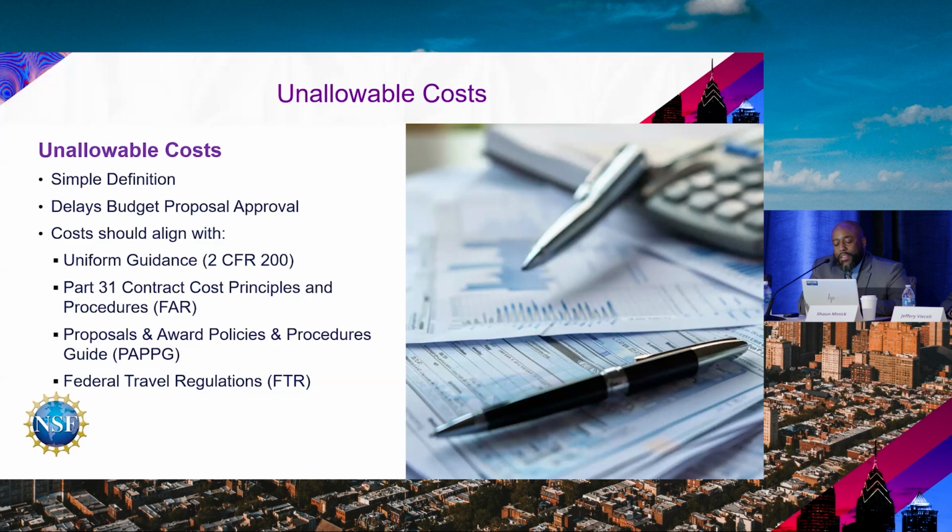The call should align with a few key documents, and I'm sorry, Gene and Jeff, the uniform guidance is actually right behind the Constitution in terms of the level of importance. The PAPPG that Gene's team spends a lot of hours on is a reflection of the updates and work done for the uniform guidance. And I believe that October 1, there will be implementation of the new uniform guidance. So that means that Gene's team will also put in a lot of hours to update the PAPPG for next year. Please stay tuned to that.